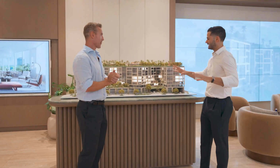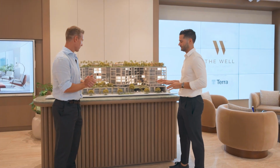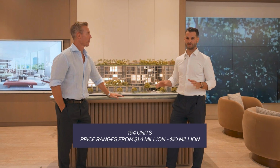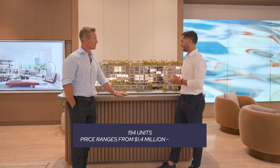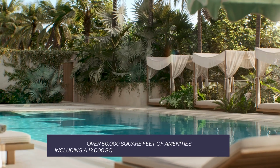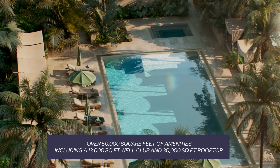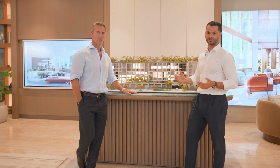So let's give a quick overview of the building, before we dive into our favorite units. 194 units total, starting at 1.4 million to 10 million. It's going to be delivered in 2028 by Terra, one of the latest David Martin projects, with over 50,000 square feet of amenities, 30,000 square feet on the rooftop, and a 13,000 square foot Well Club. It's really a building that's going to revolve around wellness, healthier living and longevity.